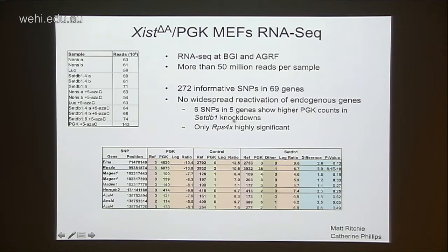And we only found 6 SNPs in 5 genes that showed higher PGK counts in Setdb1 knockdowns compared to the control samples. And only one of these genes, RPS4X, was actually highly significant. So you can see about 1% of the reads in this case are from the PGK-X chromosome. So this perhaps suggests that Setdb1 may not be involved in silencing all of the X chromosome, or perhaps the level of sequencing depth that we had was not sufficient, even though it's quite deep. It wasn't sufficient to detect really subtle changes of only 1% of reactivation that we might see at other genes. So this was a little bit disappointing, but encouraging that at least we can see one gene behaving as we had expected.